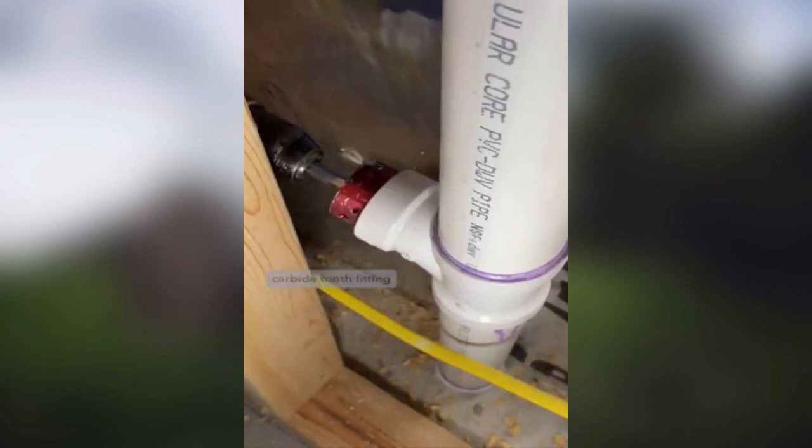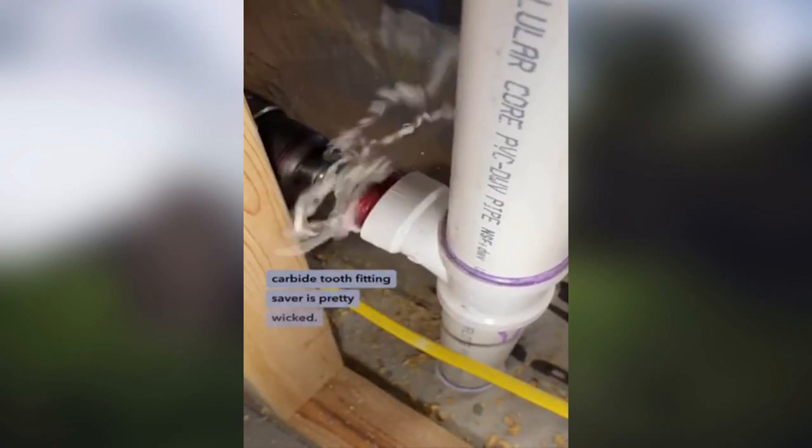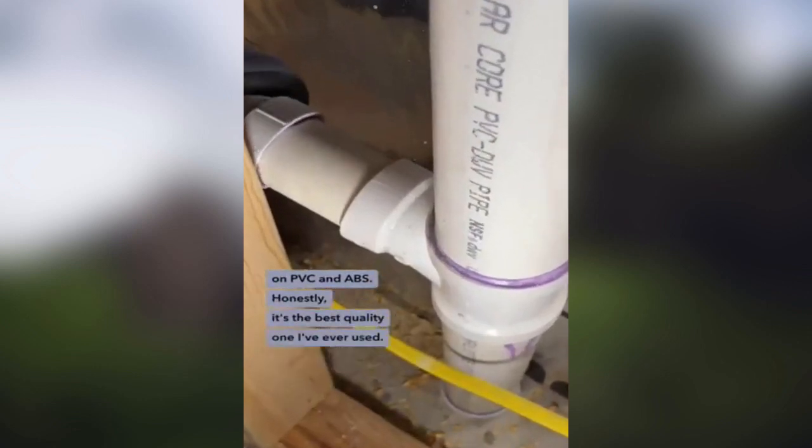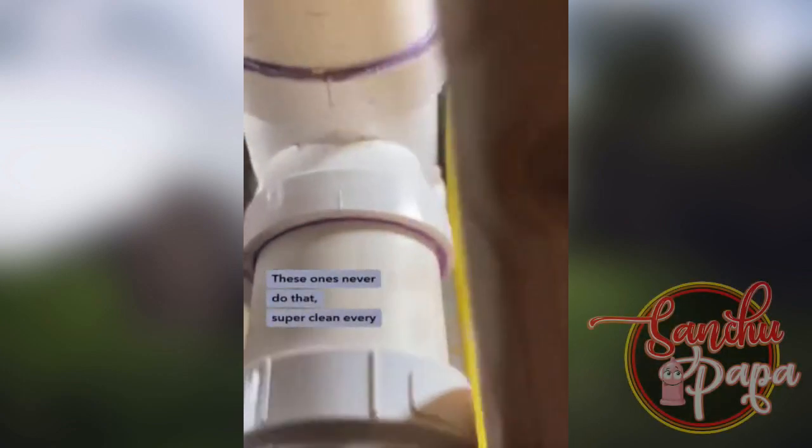This all aluminum carbide tooth fitting saver is pretty wicked. Works really well on PVC and ABS. Honestly, it's the best quality one I've ever used. I've bought the cheap ones before and broke a lot of fittings. These ones never do that. Super clean every time.